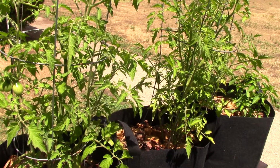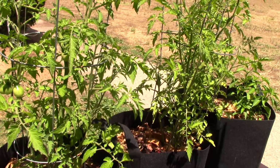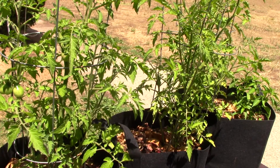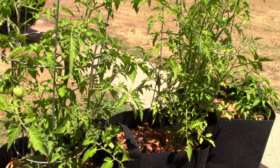Over here, I have 3 separate yellow peach tomato plants myself. And I staggered them. They're not planted in the center of the planter because of the way that they're facing. They're staggered so that they each get some light.